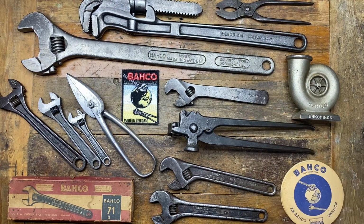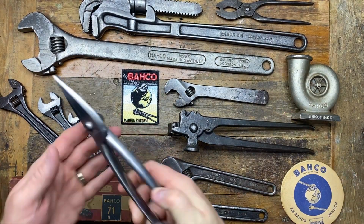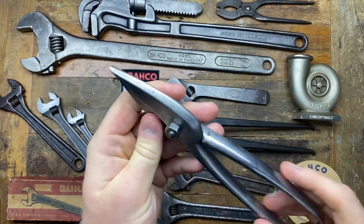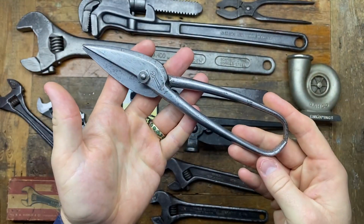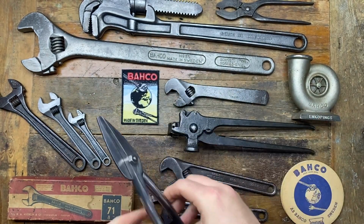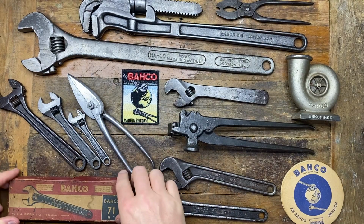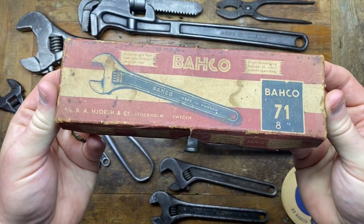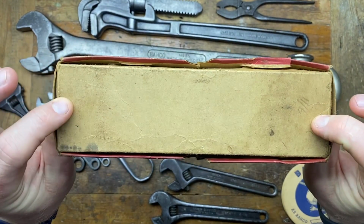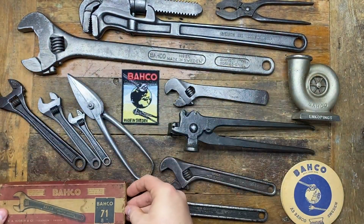It's not here. I got these on holiday, a lovely set of Bahco tin snips, early, with a very early stamp on them. So I bought these on holiday, and that was a really great memory. I really enjoyed it. We've got this early Bahco in a box, number 71. Not the best condition box, but still a nice addition.